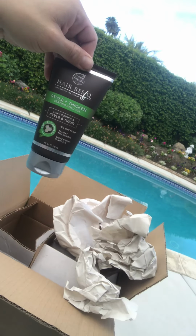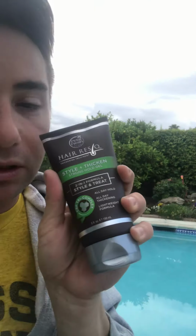Style and thicken hold gel. Okay, cool. I haven't used gel in a while because I've been like water and hairspray boy, but I've been really dying to try something. And this is a 2-in-1 formula, style and treat, all day hold. That just makes it thick. All day thickening. Okay, lightweight. Oh, it's lightweight. Because you know when those gels are so thick, and then you're like, oh, did I get it all in? And then it starts hardening and gets crusty. But this sounds really nice. Definitely gonna try it. Thank you, thank you.